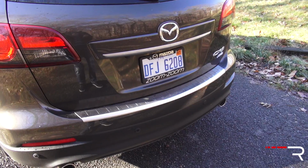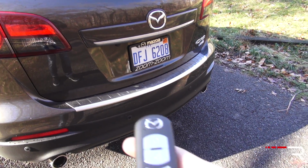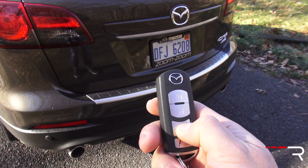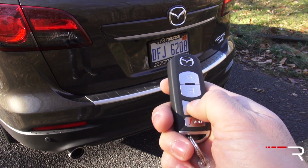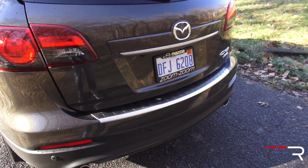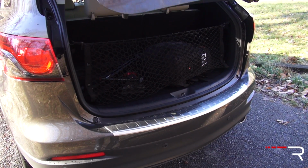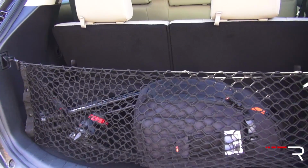Now, a power tailgate is included on my Grand Touring tester, but I do have some issues with it. For one, if you try to open the power tailgate when the vehicle's locked, it will not let you. A lot of manufacturers will let you open the tailgate, so you have to first unlock the doors and then push the button. And it's actually one of the slowest power tailgates I've ever seen. Honestly, there were times where I literally just didn't use it because I didn't feel like waiting for it to open. A little bit annoying if it's pouring rain outside and you're trying to get your stuff in here.